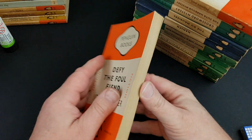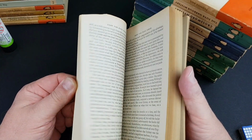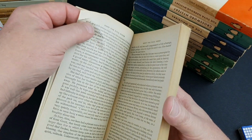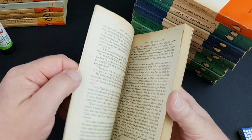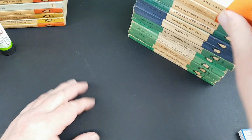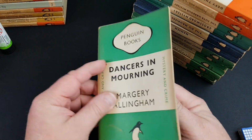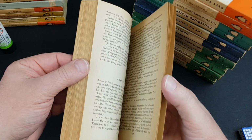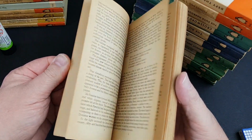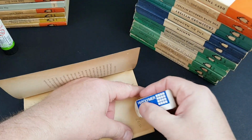Penguin 666, Defy the Foul Fiend. This is a nice mint copy of this one. Slightly misprinted on that page. Apart from that, it's a minter. Lovely. Dancers in Mourning. £2.50 inside there.